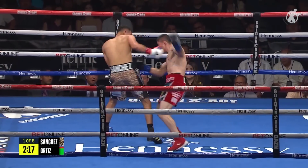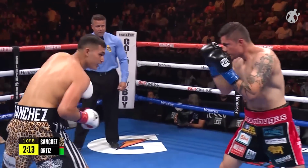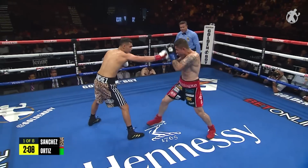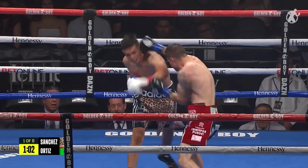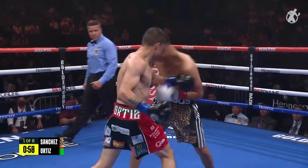Boy, they're going at it. Nice combinations there from Ortiz. And now Sanchez says, let's go toe-to-toe. And this is what I'm talking about, Sanchez. He likes mixing it up on the inside for being the taller boxer puncher. So much to go out and shield, and he has the power to back it up. And right there, he landed 4 punches on the younger Sanchez.